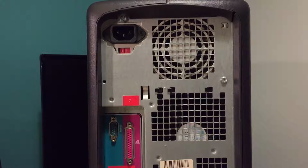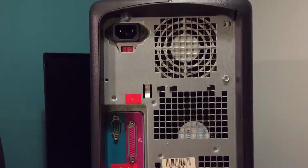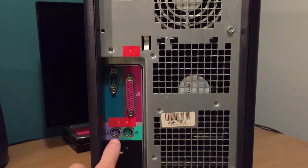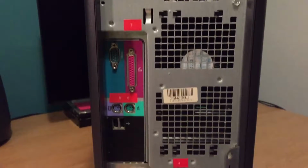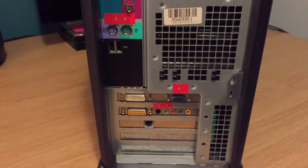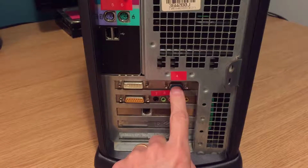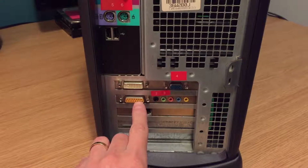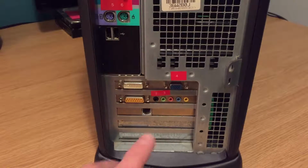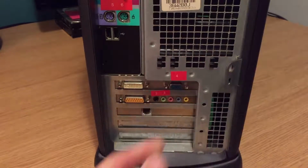At the back of this amazing Dell, we have a power supply, serial, parallel, PS2 ports, only two USB ports, and graphics card, DVI-I, and VGA output. We do have a sound card with game port and a modem. Additionally, the good people at Dell have given us a way of locking up this case with a nice padlock. Thank you, Dell.